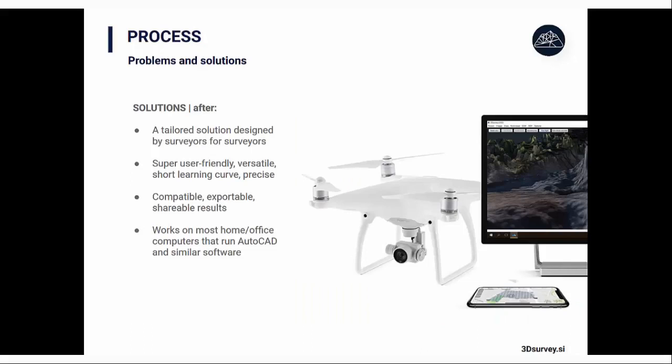Now you have a tailored solution available, which was designed by surveyors for surveyors. It's super user-friendly and has a really short learning curve. All the results you can easily export and are compatible with most standard CAD or GIS software, and it works on most home office computers that run AutoCAD and similar software.